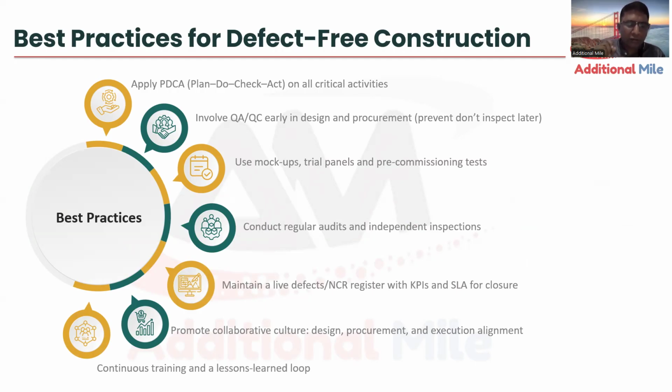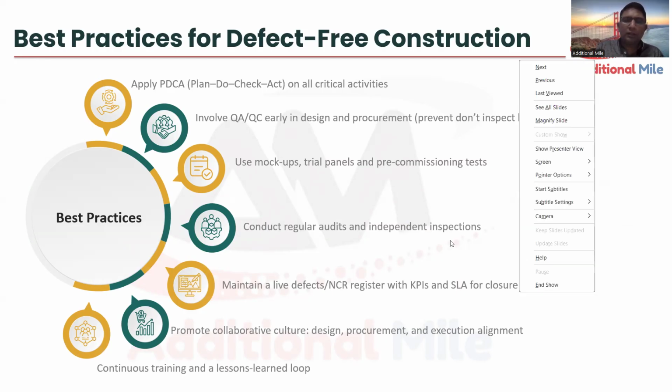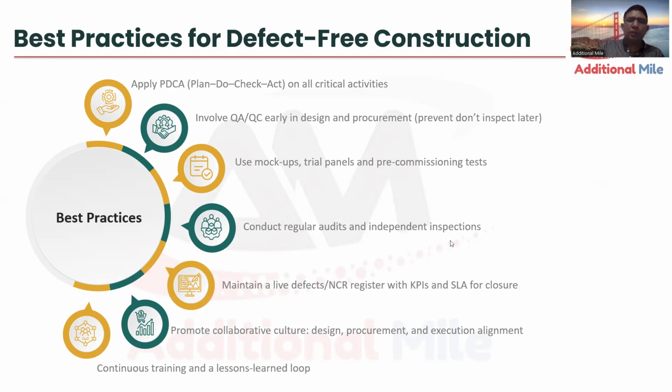Next is use mockups, use trial panels. This will give more confidence towards what I am going to get as an end product, how the workmen are working, what the processes involved are, and hidden hindrances. All this will give the idea.